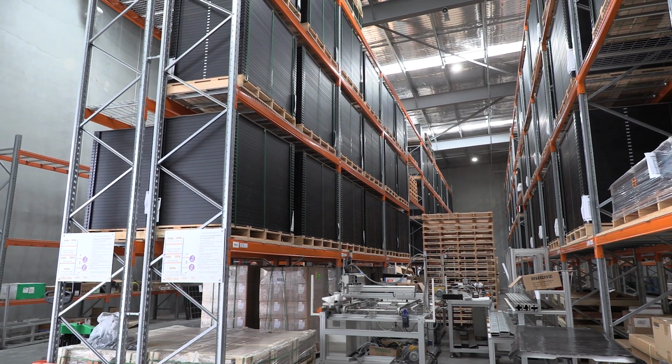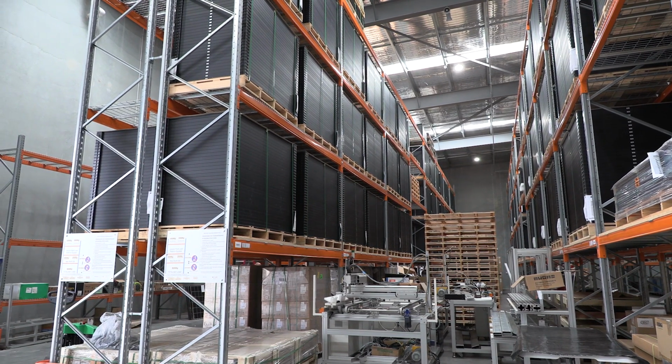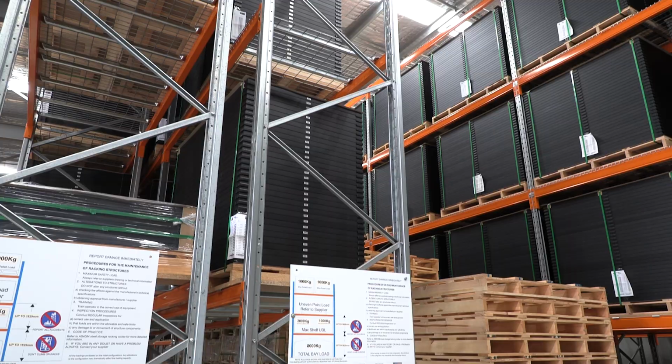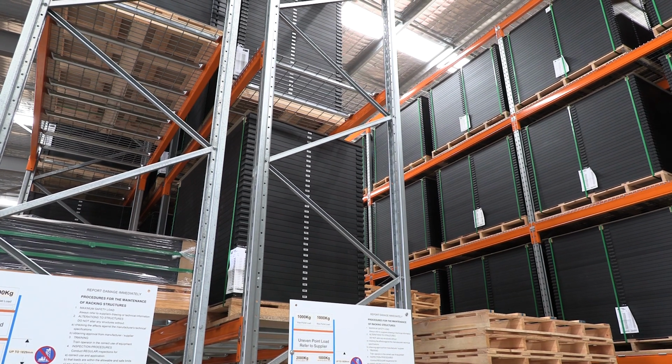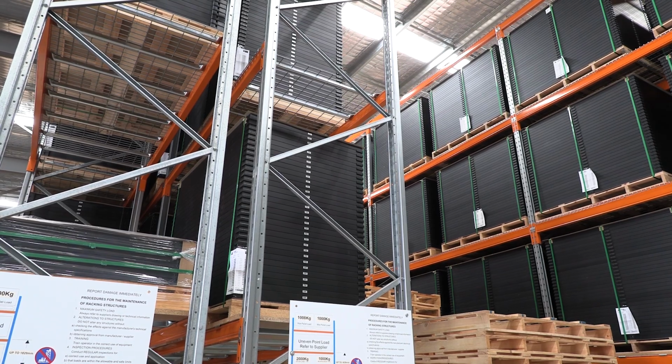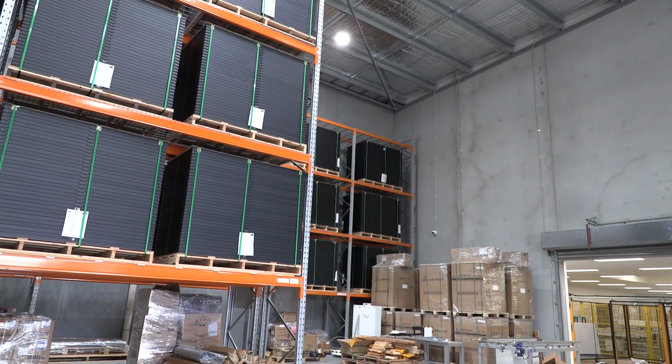So you're currently commissioning this factory. Yes. You've built a huge stock of solar panels behind us to get you through. What's the future after that? We hope to push into other states, attract more resellers for us, and really expand rapidly through Australia with our brand new line that can make panels as good as anybody in the world.